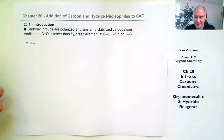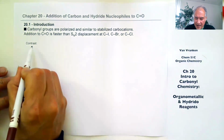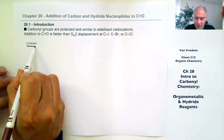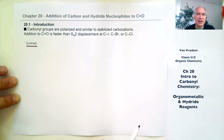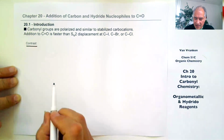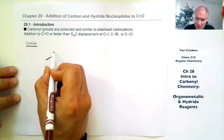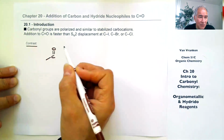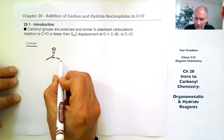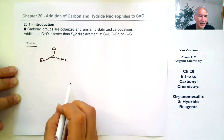This chapter is about addition of nucleophiles to carbonyl groups. And let me go ahead and start off by trying to contrast what we're doing in this chapter and what we're doing in this quarter of organic chemistry with all the stuff that you've done in the past. In this chapter, we're going to be learning about reactions of carbonyl compounds and the nucleophilic addition of molecules to carbonyl compounds, like this ketone right here.